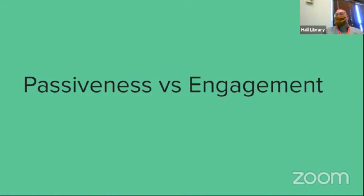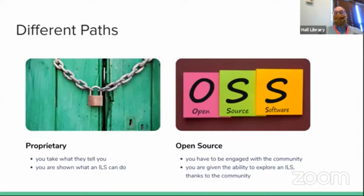All of the developments that come into Koha are community driven. Everything is about the engagement with the community. So if you're using an open source product, yet you're using a support vendor and you've decided to take that passive path, that's fine, but realize you're acting as if it's a proprietary vendor. You're missing out on the huge world of open source, really, by doing that.